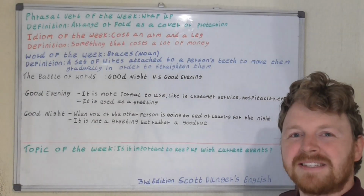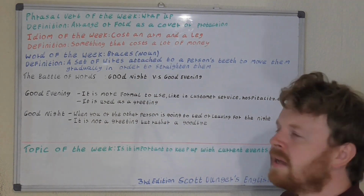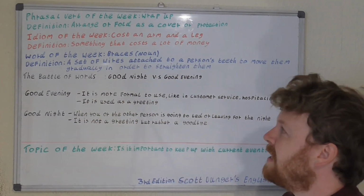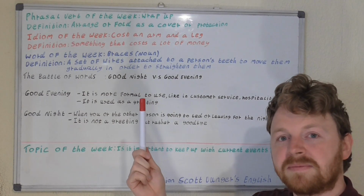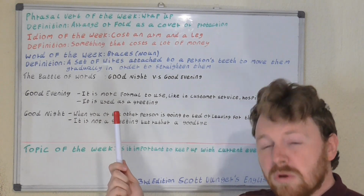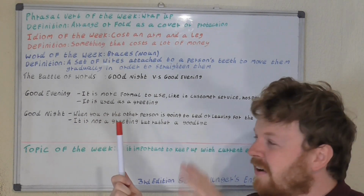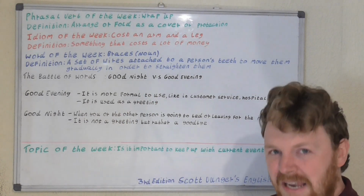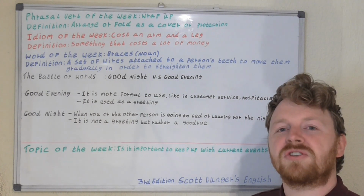Now it's time to look at the idiom of the week, and our idiom of the week is cost an arm and a leg. Our definition is something that costs a lot of money. For instance, this pen. I could say this pen cost me an arm and a leg. It cost me £150. Would you believe it? £150 for this pen. Well, don't believe it because it's not true. But if I did spend a lot of money on this pen, it would potentially cost me an arm and a leg. And that is our idiom of the week. Costs an arm and a leg.